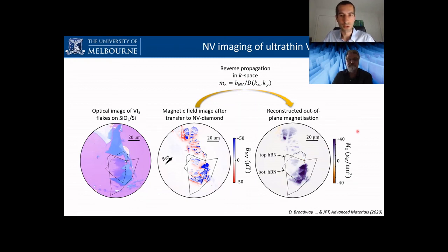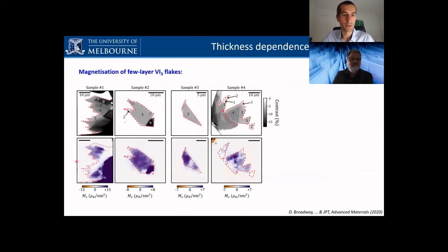Now, if you want to look in more detail at the thickness dependence, that's typically a key property we're interested in. You can repeat those measurements on a number of samples and do a bit of statistics where you correlate with the thickness. For that, at the top here is the optical contrast image, from which, after some calibration, you can infer the number of layers. That goes from typically 3 layers here, for instance, down to 1 layer. We have some monolayers, some bilayers there.